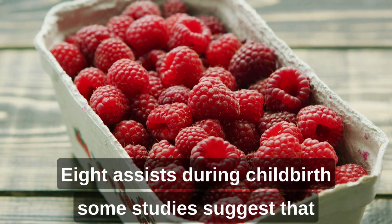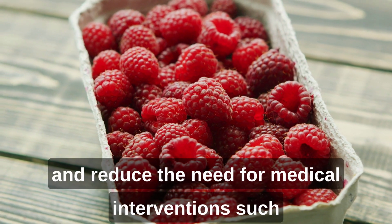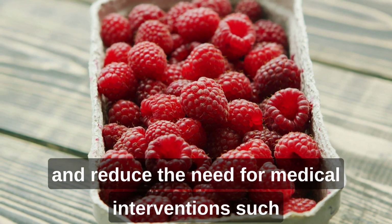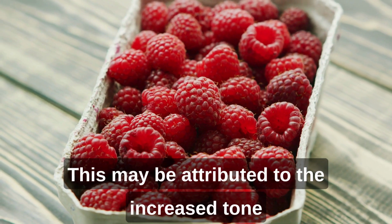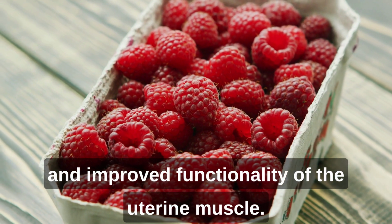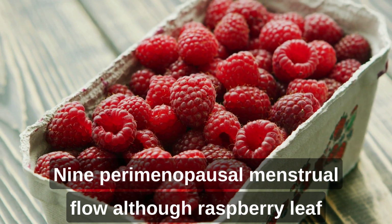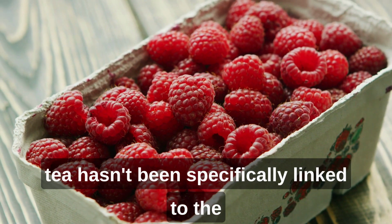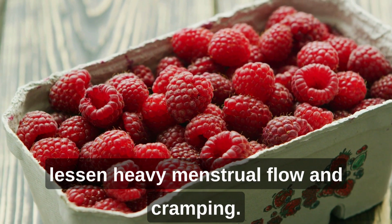8. Assists during childbirth. Some studies suggest that raspberry leaf tea may help improve labor outcomes and reduce the need for medical interventions, such as C-section or a forceps delivery. This may be attributed to the increased tone and improved functionality of the uterine muscle. 9. Perimenopausal menstrual flow. Although raspberry leaf tea hasn't been specifically linked to the alleviation of perimenopausal symptoms, it may help lessen heavy menstrual flow and cramping.